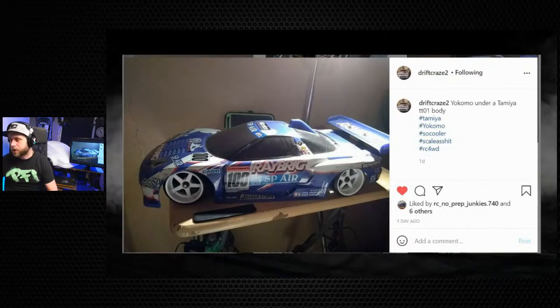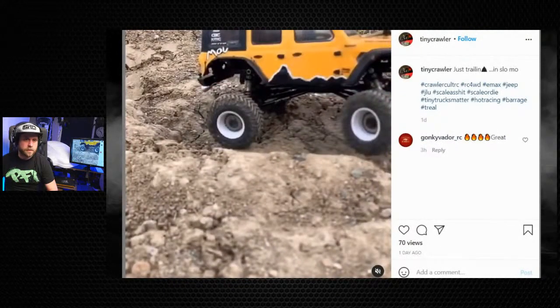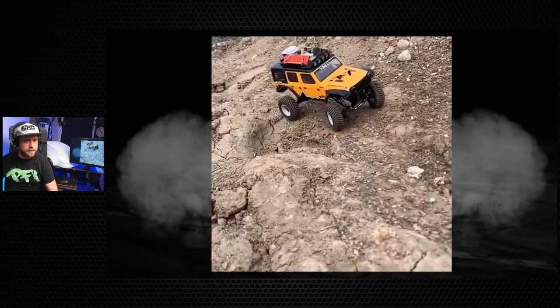Scale Sass for sure. Let's see here. What do we got? Drifto Ikiga. Look at that. 86. Looks amazing. Love that color. Tiny Crawler. He got some slow-mo for me.